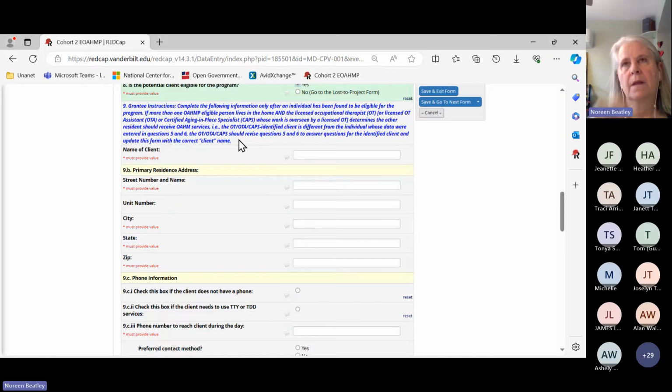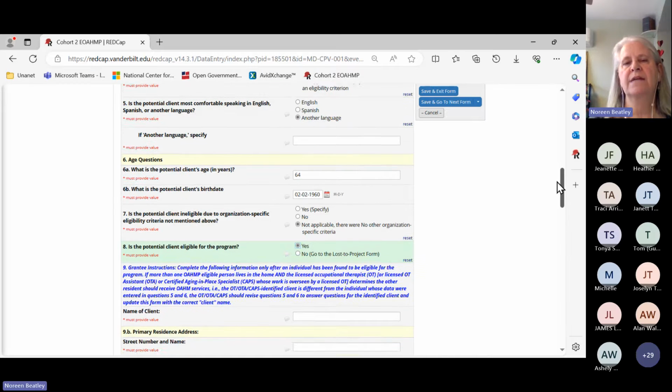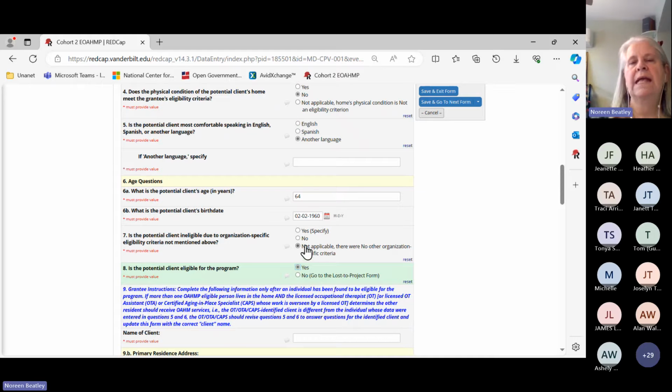One thing here, very often people will apply for the program. And then when the OT gets to do the site visit, they realize both the husband and wife, or both people who live in the house, are eligible for the program. They both own the house. They're both over 62. They are both the homeowner and they reside there. But the client is not the person who called. It's not the person that they just answered all these questions for. It's maybe their mother. It's maybe their spouse who is different.